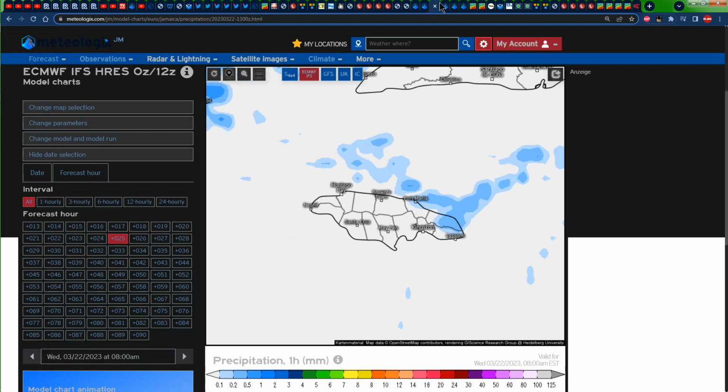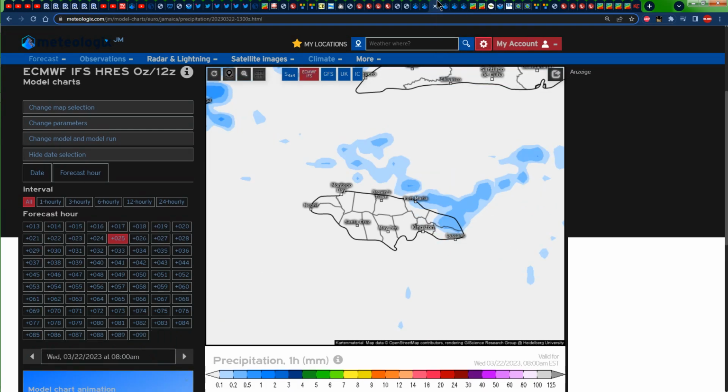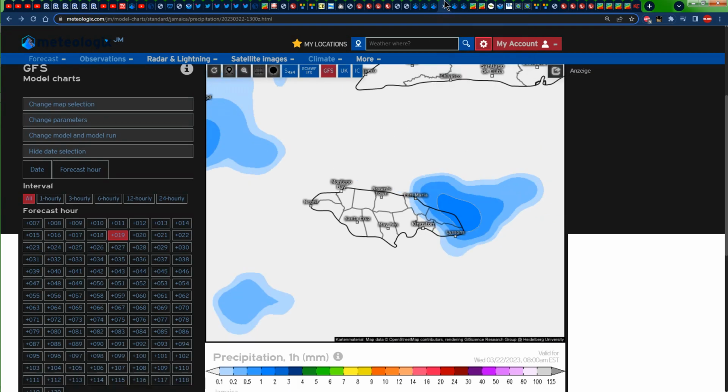Skipping ahead to about 8 a.m. Eastern Standard Time, which is about 7 a.m. Jamaica time, we can see more blues showing up across sections of northern and eastern Jamaica. So Portland, maybe St. Mary getting in on some of that, as well as St. Thomas right there at 7 a.m.